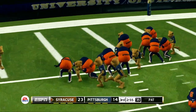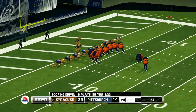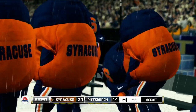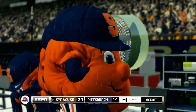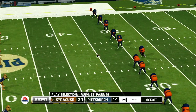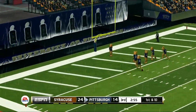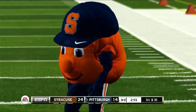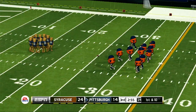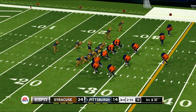Man, the big fella's a battering ram, isn't he? He's almost impossible to slow down in short yardage situations. He splits the uprights with the extra point. And it looks like they're ready for the kickoff. Nice kick, plenty of distance. And they can forget about returning this one. There's got to be some sense of urgency to this offense right now. They don't have the luxury of wasting drives if they want to get back in the game.